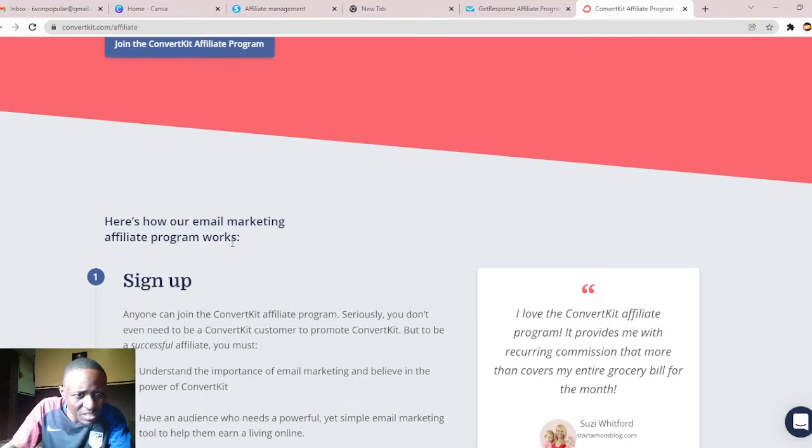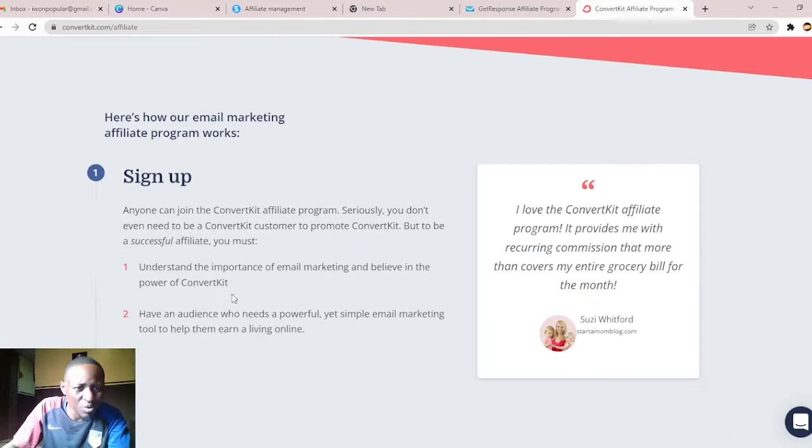Here's how our email marketing affiliate program works. You sign up. Anyone can join the ConvertKit affiliate program. Seriously, you don't even need to be a ConvertKit customer to promote ConvertKit. You don't need to be using their email marketing tools to promote them. Just sign up under the affiliate program and promote, and you get paid. It's just as simple as that. That's the beauty of becoming an affiliate marketer.